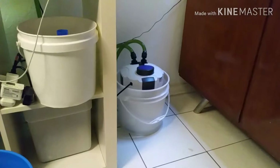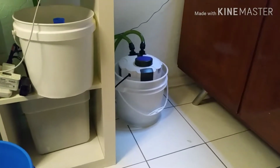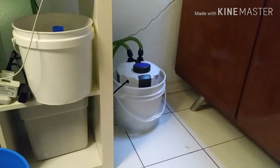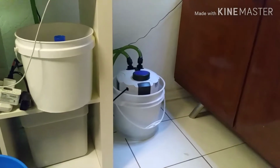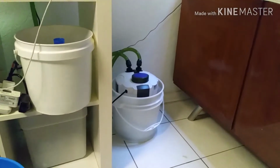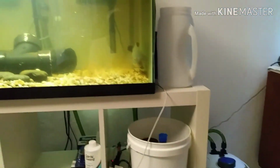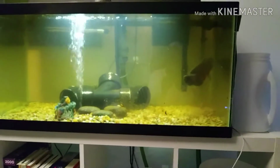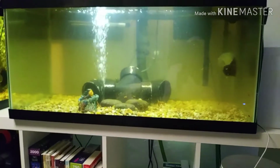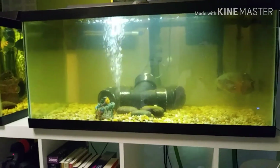So the supplier of this filtration system is sending me a new one because I purchased it in May of this year. And he was very reasonable. I am definitely ordering the other two new ones with the UV lights from him, because he really did a wonderful job in solving the issue with this one right here.